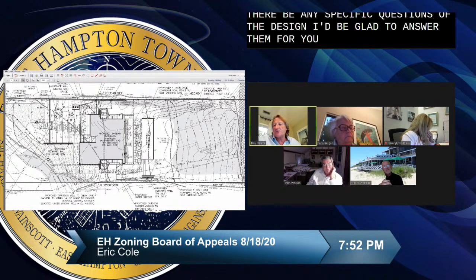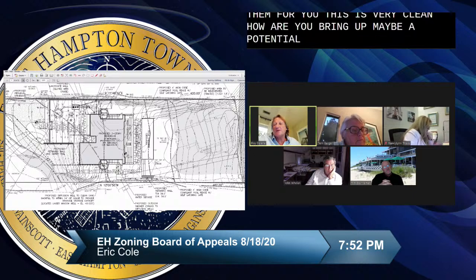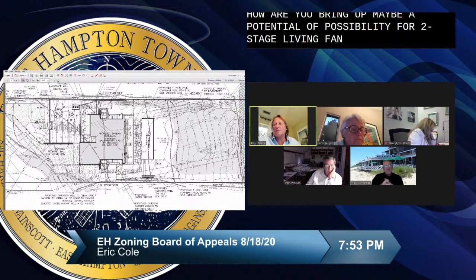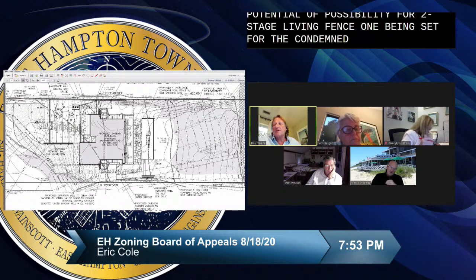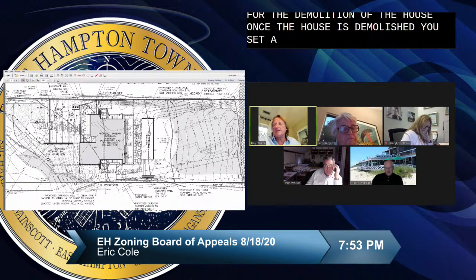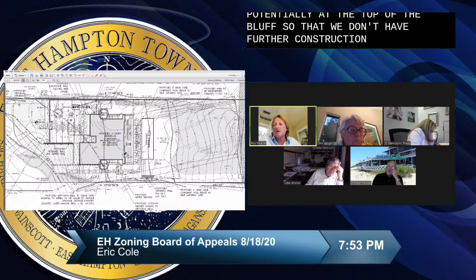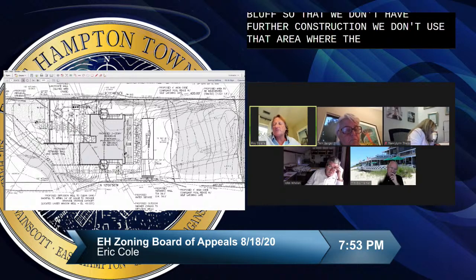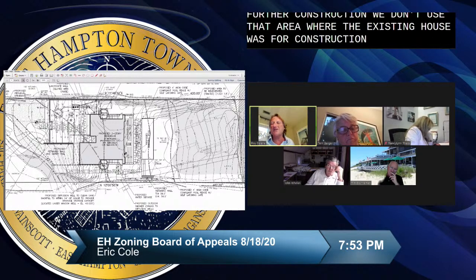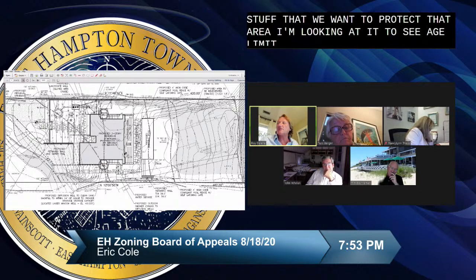Yeah, Vinny, this is Roy Deline. How are you? I want to bring up a possibility for a two-stage limiting fence. One being set for the demolition of the house. Once the house is demolished, you set a second limiting fence potentially at the top of the bluff, so that we don't have further construction. We don't use that area where the existing house was for construction staging and so on. We want to protect that area. So I'm looking at a two-stage limiting fence proposal.